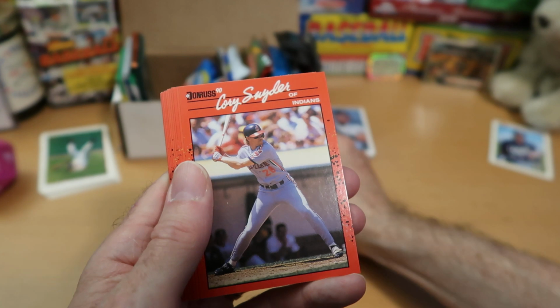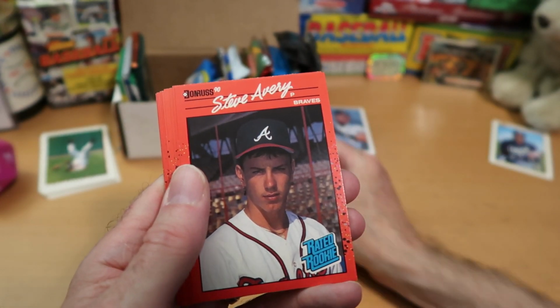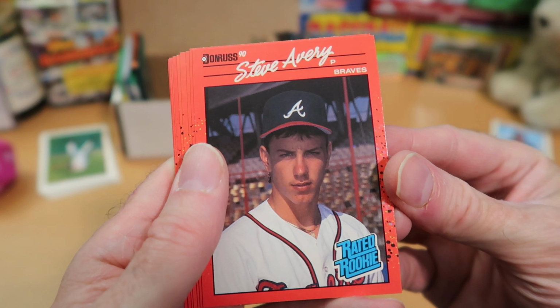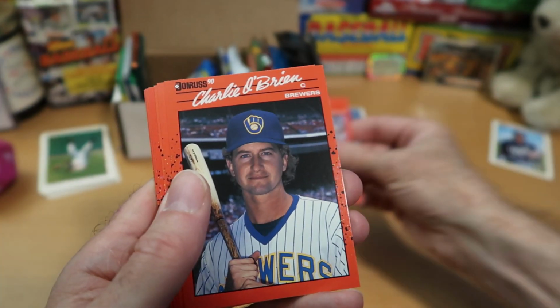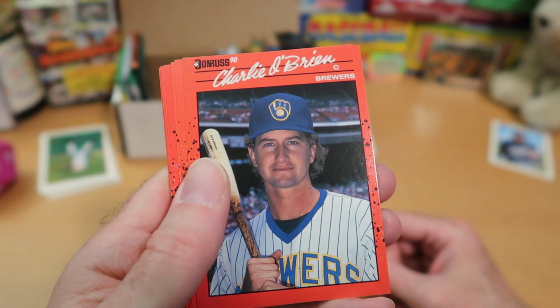That's a nice one. Corey Snyder, big prospect for the Indians back then. Randy Velarde. Steve Avery, rookie. He looks annoyed. What's wrong with Steve Avery, man? He does not look happy on his rated rookie card. You think he'd be thrilled to be on his first baseball card, but I guess not. Pat Combs, rated rookie as well. Maybe he didn't want to be on any cards. I guess that's true. That would be weird.